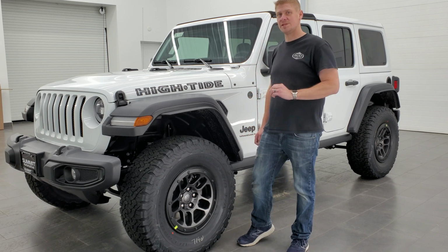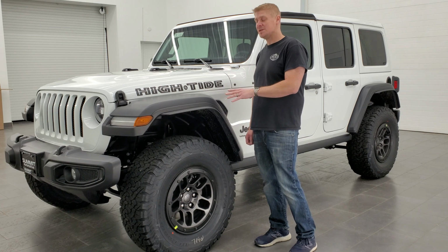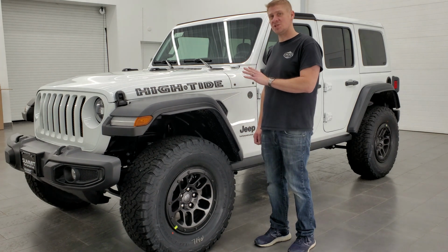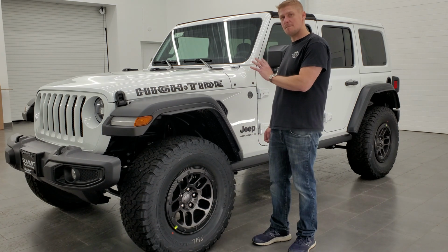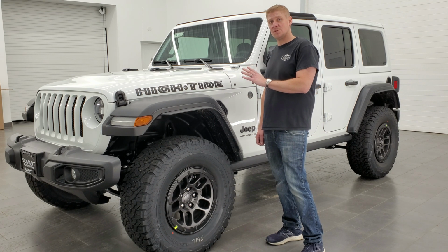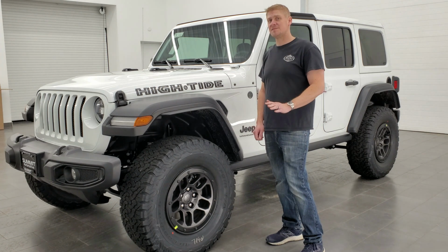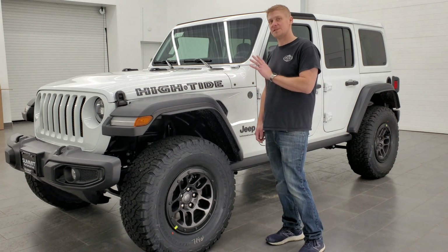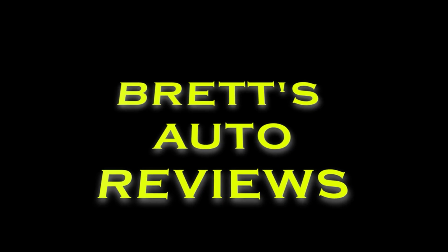New 2023 Jeep Wrangler High Tide Edition. This is a brand new package from Jeep for 2023. It's on a Sport model, and I'm going to go over everything that the High Tide package will get you. This is a $12,095 option, so it's a very expensive package, but we're going to find out if it's actually worth it. So stay tuned and let's get into it.